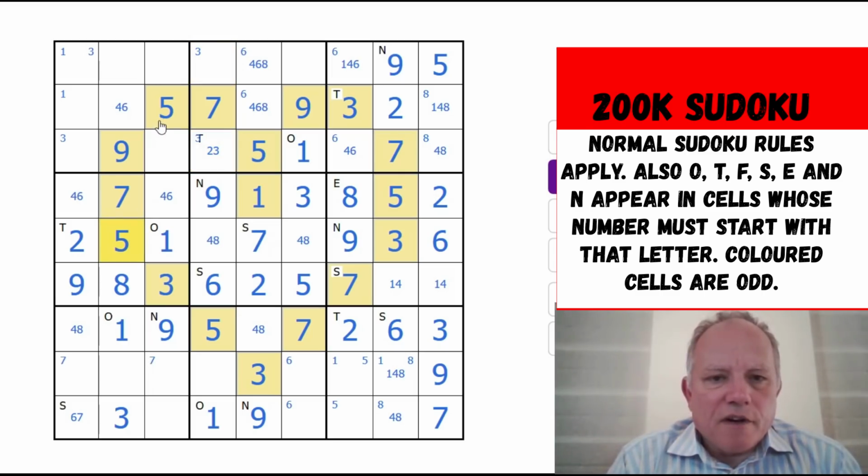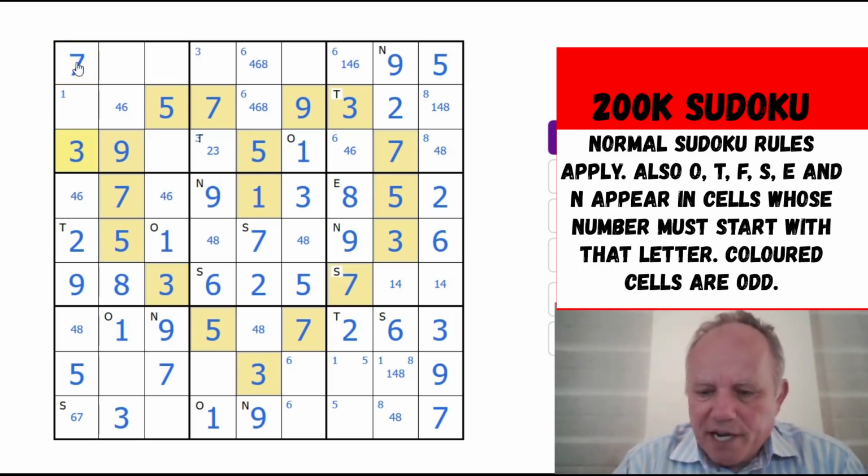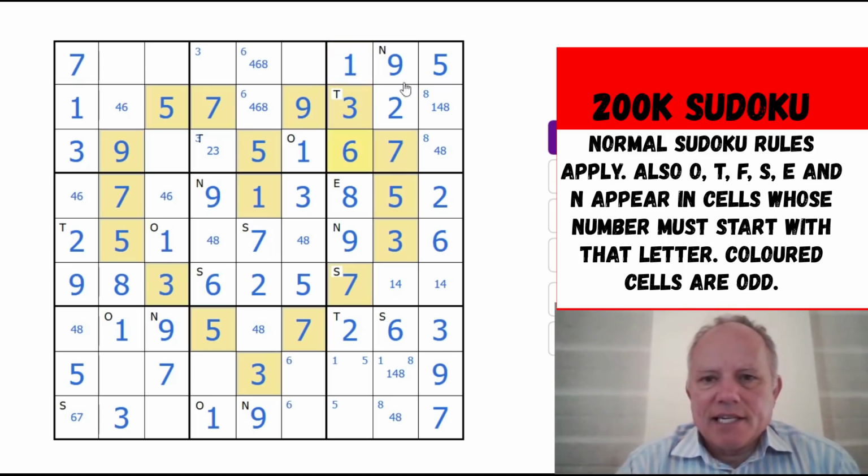5s. Yes, those 5s. They are very useful. Look, 5 goes in here. That resolves the 7 I just pencil marked. 7 at the top must be here. That sorts out the 3. That sorts out the 1. We can place 1 over here. That places the 6. And suddenly it is all coming together.